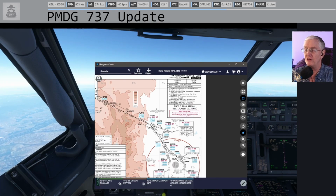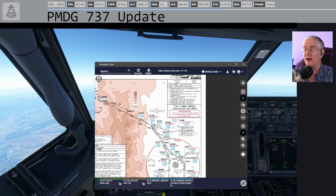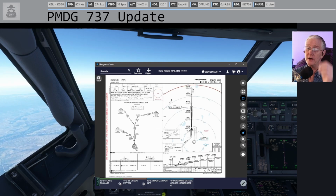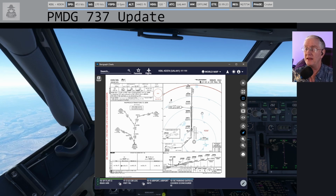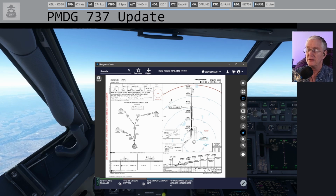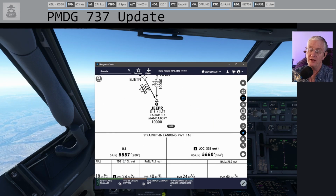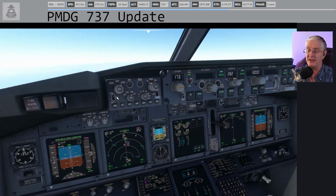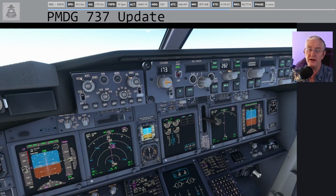So at Tichenor, 210 knots and 13,000 feet. After Tichenor, we're going to go down to 10,000 feet at Jeeper, and it's 7,000 feet at Leeds. We've already set the ILS. We have not set decision height, which is 5,575 feet or 200 feet on the radar altimeter. It's easier to do the radar altimeter here, so radio minimums.